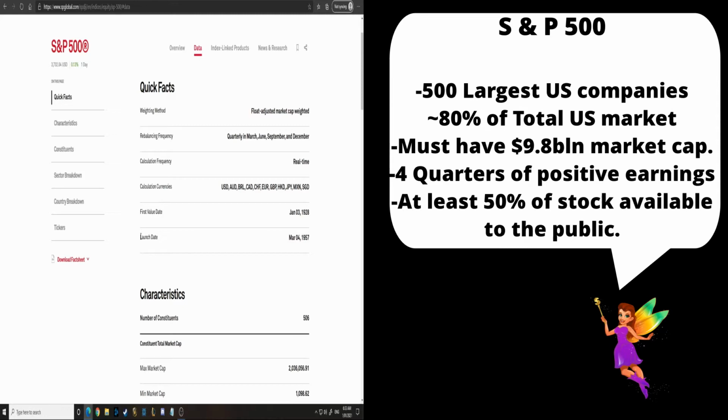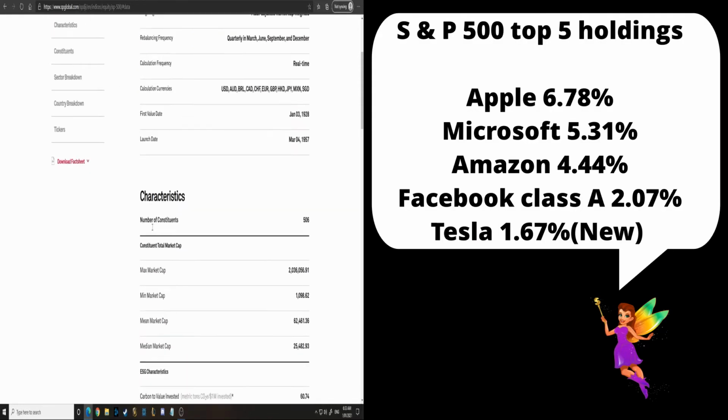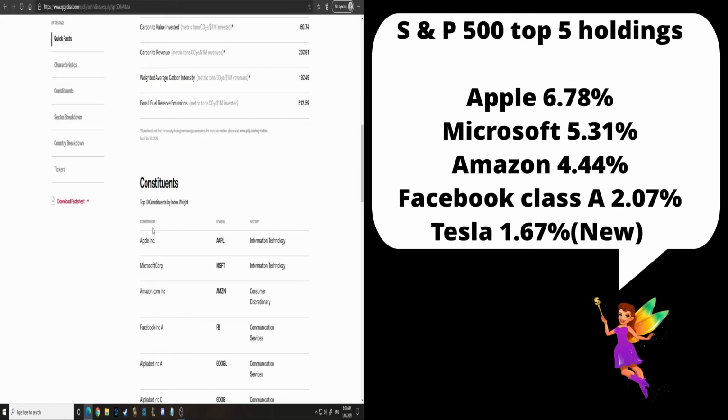In addition, a company has to have been profitable for at least the last 4 quarters, so 12 months of being profitable. And it was due to this reason that Tesla, perhaps the most prominent recent addition to the S&P 500, was excluded from the index for quite a long time, despite having the market cap to be included, because it simply wasn't profitable yet. But with that said, that essentially leaves us with companies that are world renowned.